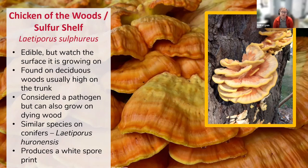And this one, spore prints, once again, you want to get those. The underside of the mushroom is not necessarily going to represent the color of the spores produced, and this is a prime example. If you look on the underside of a sulfur shelf mushroom, it looks yellow, but it does produce a white spore print.